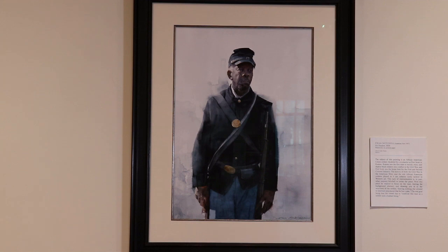This is a black Union soldier during the Civil War. If you reflect on your history during this time period, black people weren't welcomed into the military for a variety of reasons, certainly the least of which the fear that their presence might generate in terms of uprising on the slave plantations around. And the thought of having a black man with a gun wasn't something that people looked forward to.